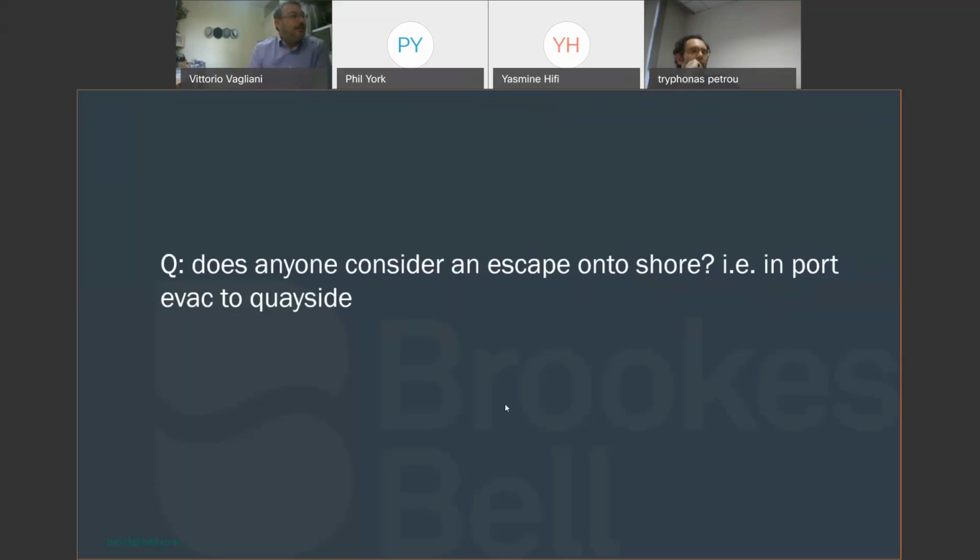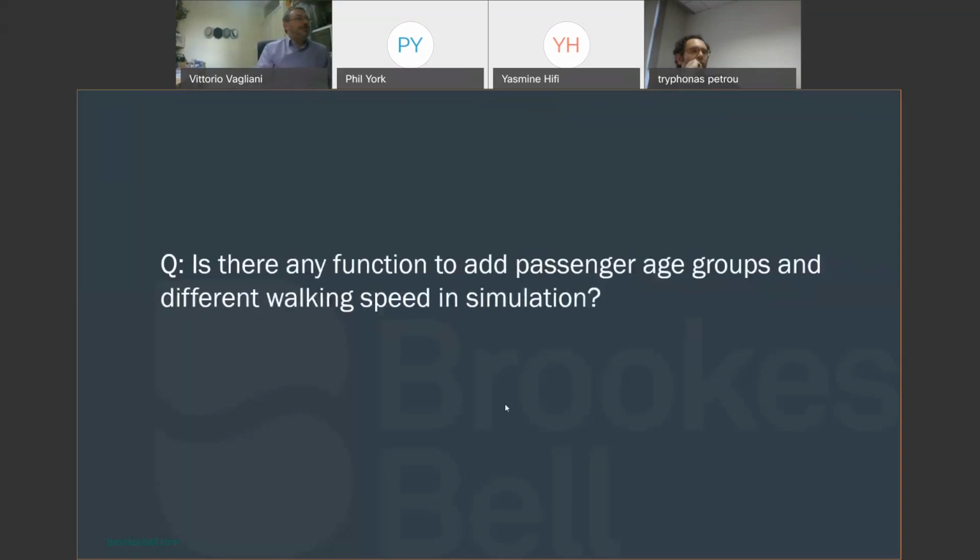Okay, I think that gets us... Oh no, there is one more. Sorry. Is there any function to add passenger age groups and different walking speeds in the simulation? Yes, you can customize that. If you have data from trials or different data than what the IMO requires, then yes, you can customize that and adjust it to whatever you want, basically.